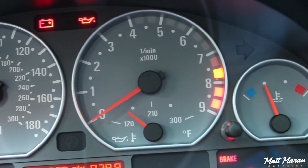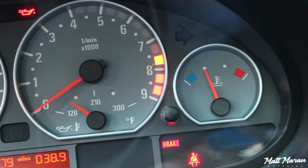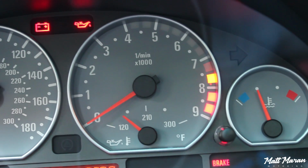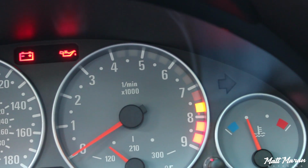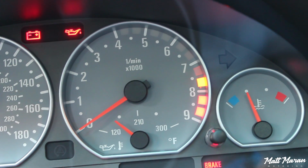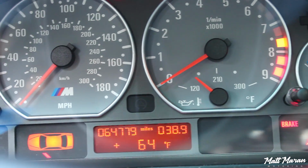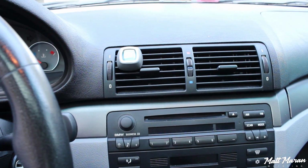Being a car from 2002, it's not going to have anything very high tech. You have a few basic little displays there at the bottom for your basics. But overall, it's all the basic gauges you need there, and really nice and attractive in the way they're presented too.